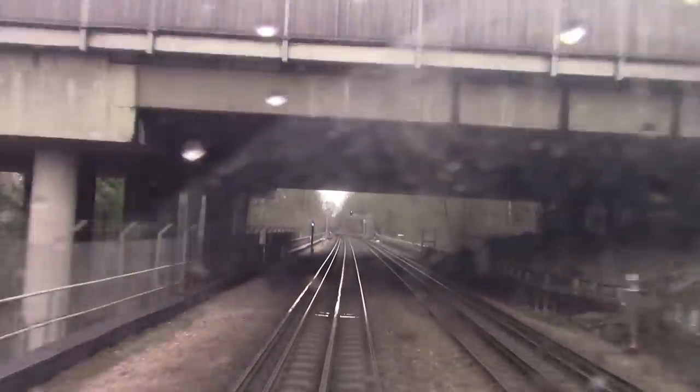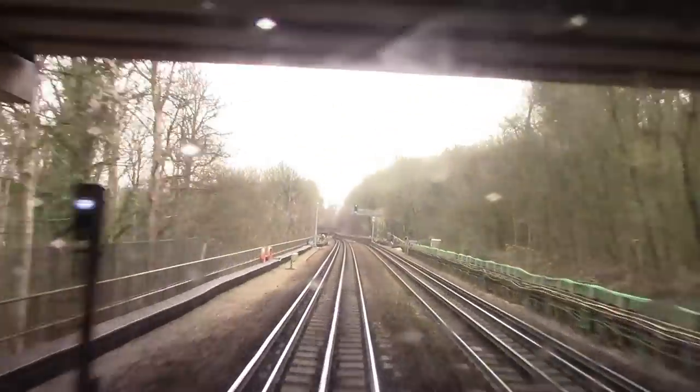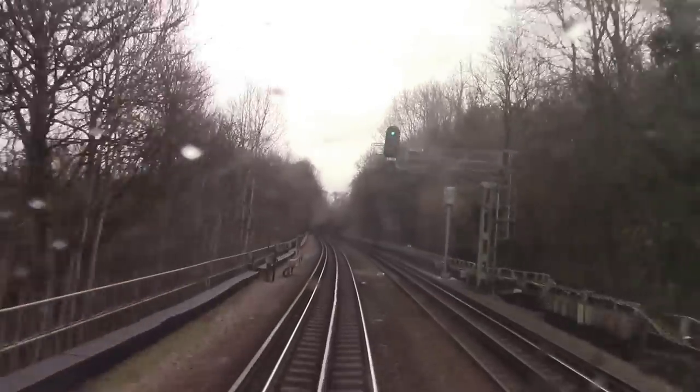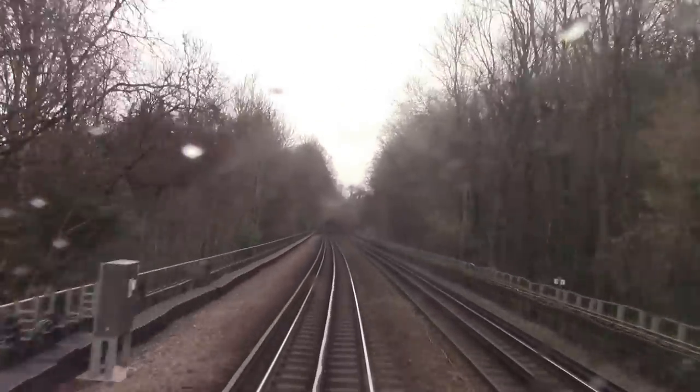Pass under the M25, London's orbital motorway. This, along with the Central line at Epping, are the only two Underground lines to penetrate its boundary.